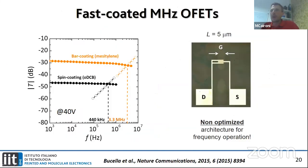And here is a simple proof of concept. This is a simple device where the short channels, 5 microns, are made by lithography, but we either use spin coating of the same polymer, so no preferential orientation, or we use bar coating to align the polymer. You see, we can gain an order of magnitude in transconductance, and therefore in transition frequency. The capacitance obviously is the same because the architecture is the same. So this allows you to enter the megahertz regime immediately.